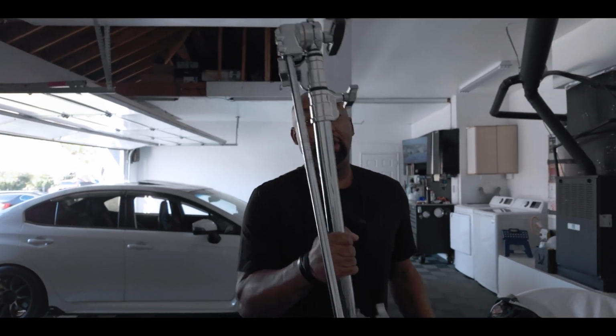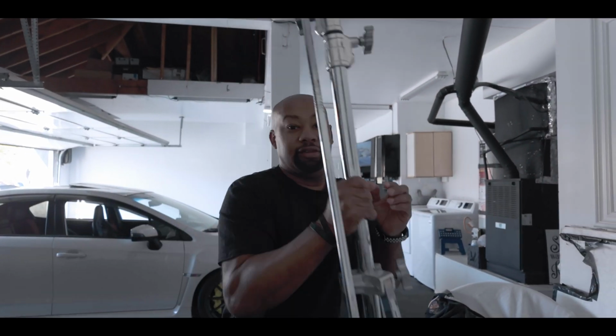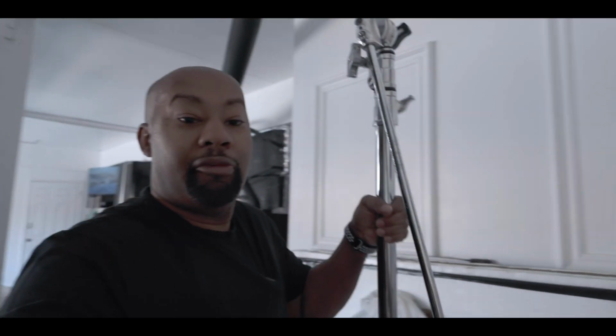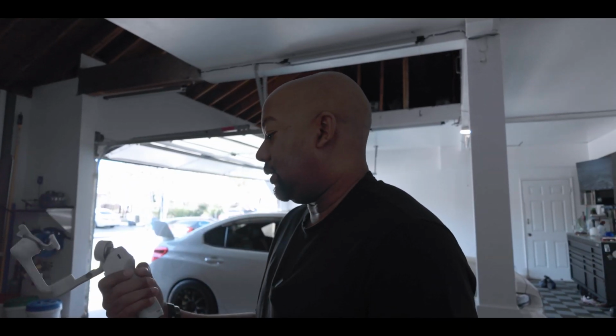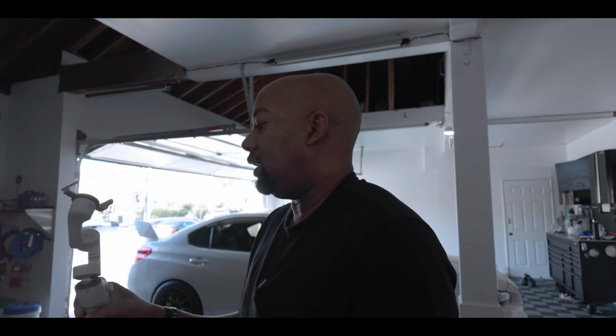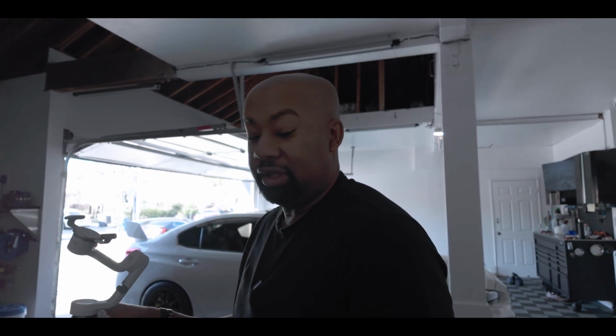Anyways, before we make a reel, let's put stuff away, like big ass light stands. And they'll just go over here in this corner. Osmo, DJI gimbal, not the latest, the one before the latest. Because when the latest came out, this one went on sale.